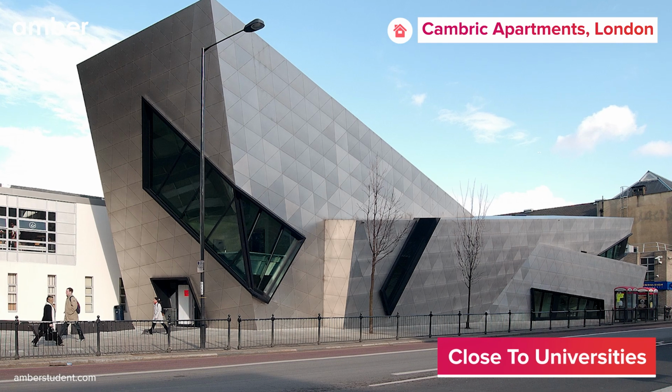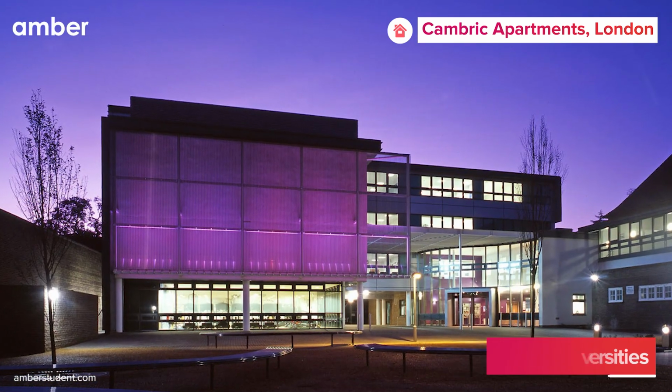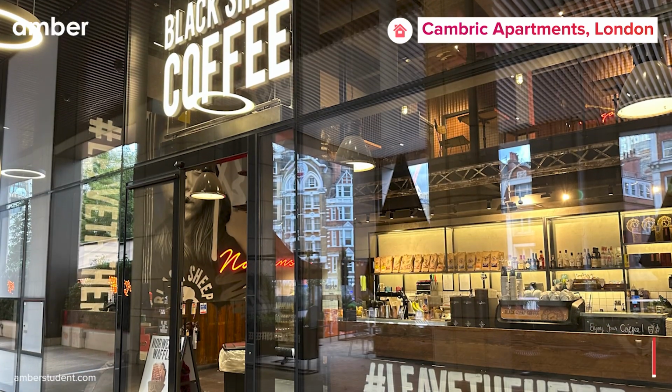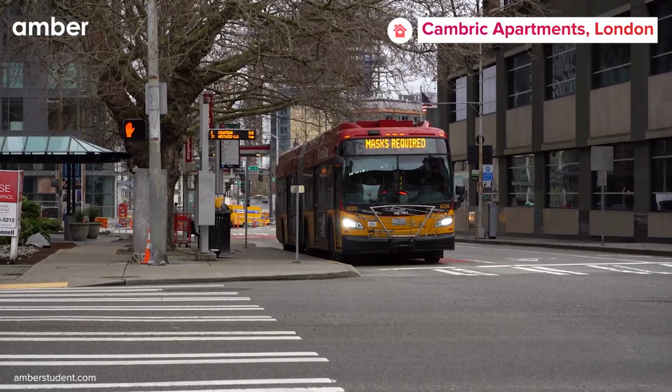Additionally, with London Metropolitan University and Arden University nearby, this residence is a student favorite. The neighborhood, bustling with young energy near White Swan and Black Sheep Coffee, creates a vibrant atmosphere. If you wish to explore farther places, buses are easily accessible from nearby bus stops.